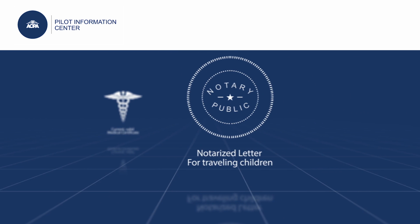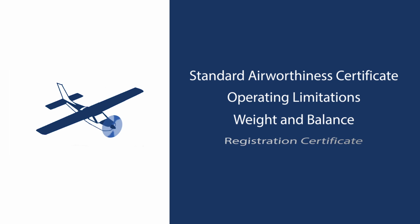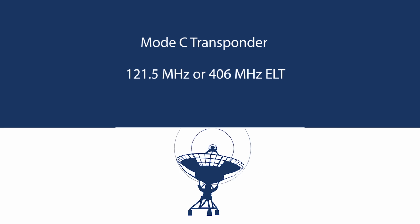Children traveling with just one parent need a notarized statement of approval from the absent parent stating the dates of the trip. Your aircraft must have the appropriate documents on board as well. The standard airworthiness certificate, operating limitations, weight and balance information, and a permanent registration certificate. Each aircraft must be equipped with a Mode C transponder and a 121.5 MHz or a 406 MHz ELT.